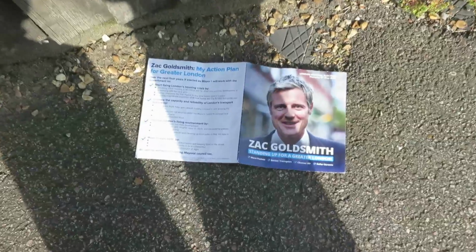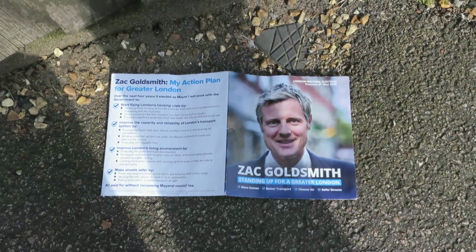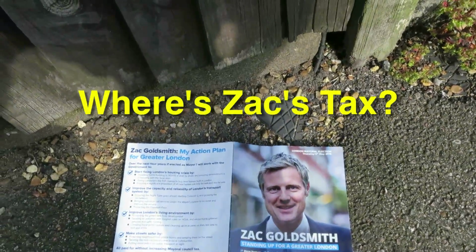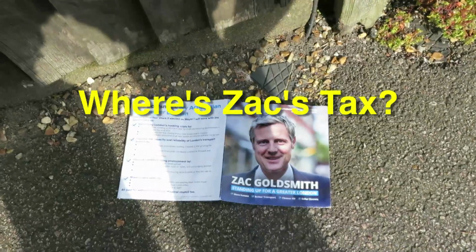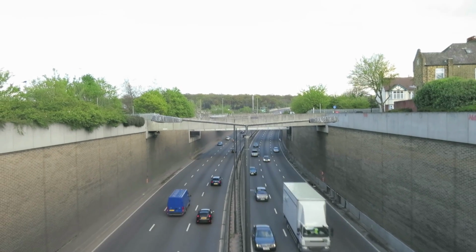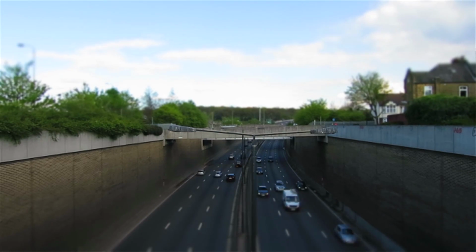A sign that we're getting nearer Chingford. There's those Goldsmith leaflets. I won't find any of these around Walthamstow and Leytonstone, but we're moving into Tory territory now. The inevitable major road crossing. Here, the North Circular.